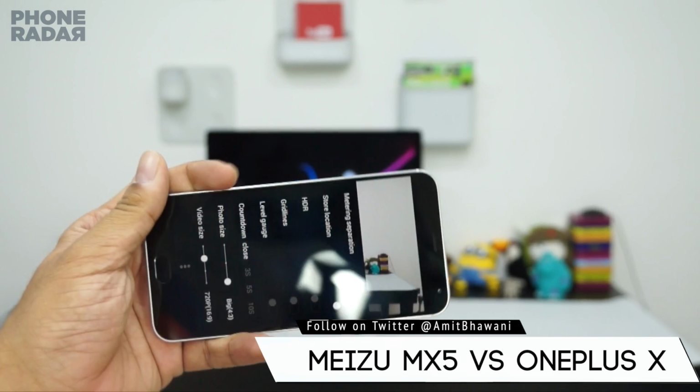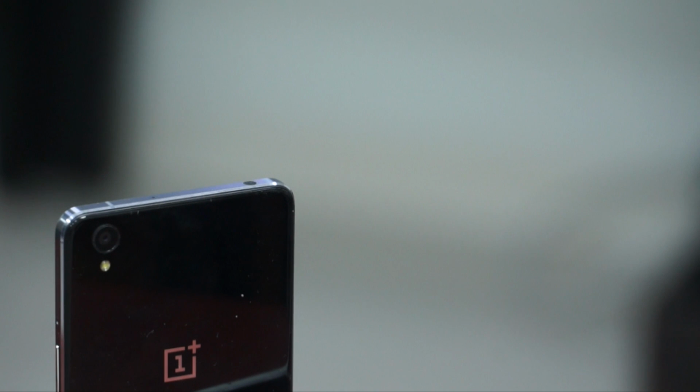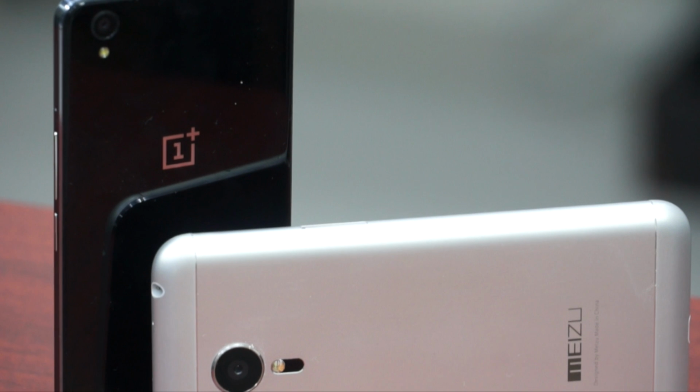The large f2.0 aperture on the Meizu's camera helps in capturing better low light pictures when compared with the f2.2 aperture on the OnePlus camera. But the face detection autofocus technology balances out and makes the OnePlus X camera quite fast.